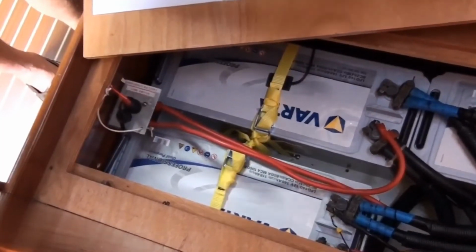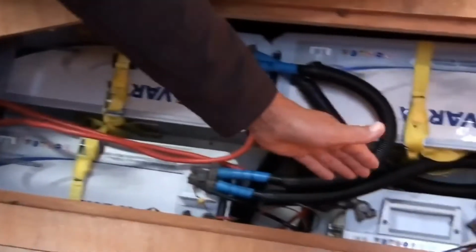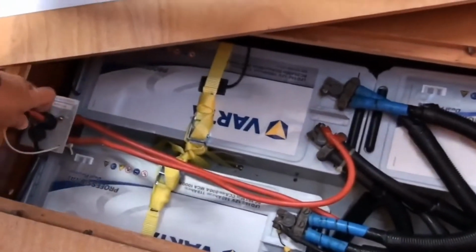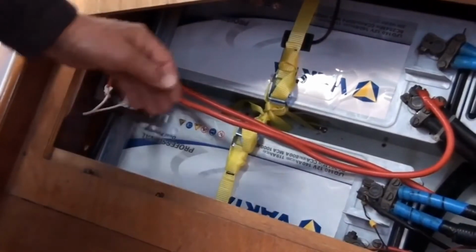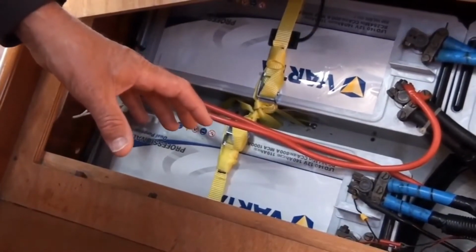Just forward of the chart table, underneath the saloon seating, there is the battery bank. You have the engine battery and the 3 domestics. Should the engine battery fail or be discharged, there is a key here that you can turn 90 degrees in order to bring the domestics online with the main starter battery, which will enable you to start the engine. There are detailed instructions here, but we advise if you have any problems to call the office first.